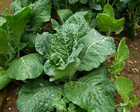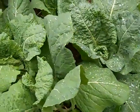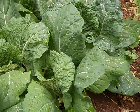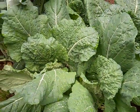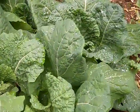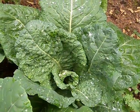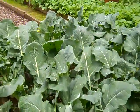And right next to them is this Ace Savoy cabbages. These guys are doing pretty well. You can see we've been getting a lot of rain, and these guys have been just soaking it up, literally. They look very good. We're starting to get some heads formed, so it won't be long before we're going to be enjoying some cabbage.